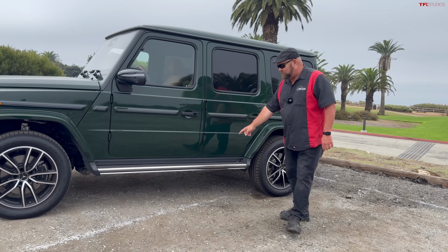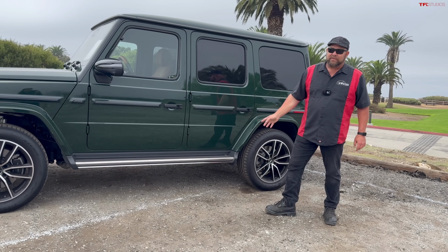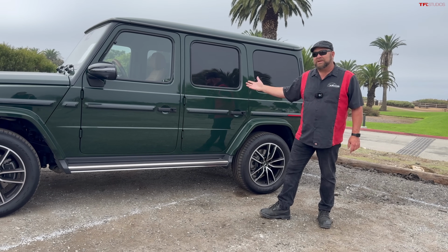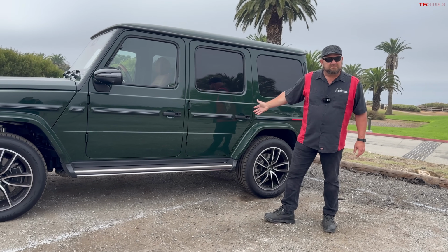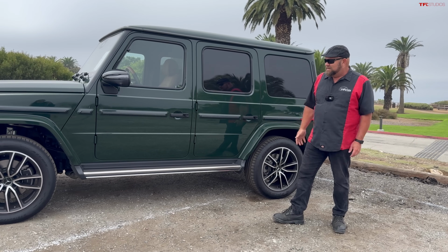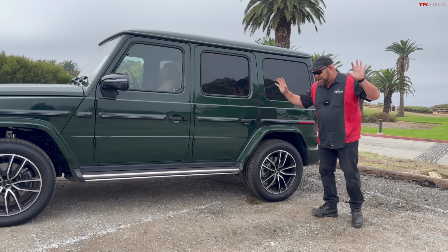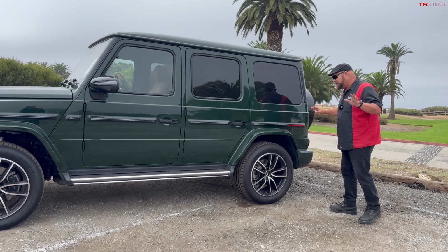9.5 inches of ground clearance. Considering what it goes up against, if you even call the other vehicles competition, that's pretty good, right? I mean, who's really going to be going off-road on Rodeo Drive? Okay, I promised I wasn't going to say too much about the people in Beverly Hills.